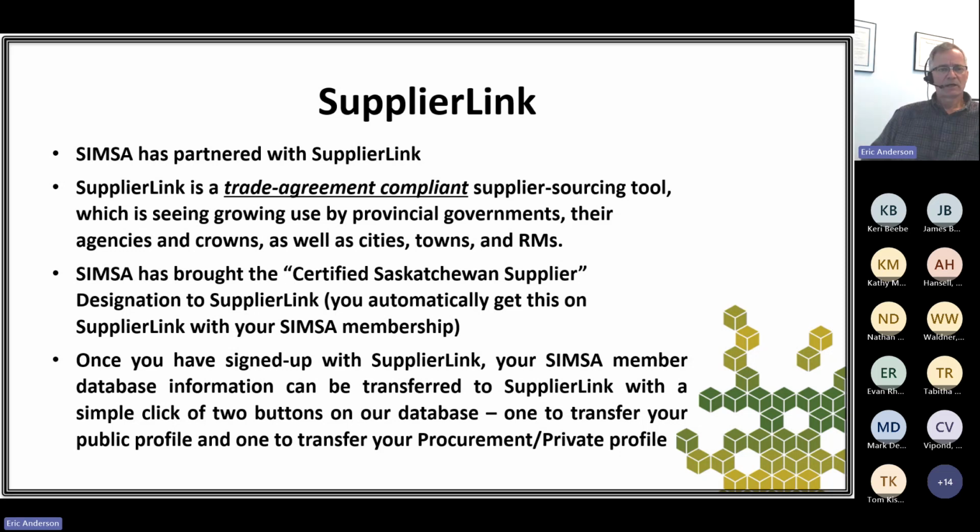Supplier Link, some of you may or may not have heard of this. It's kind of another database system that's out there that SIMSA partnered with. It's a trade agreement compliant thing. It's getting used more for municipalities, RMs, cities, and the government of Saskatchewan's looking at rolling it out a little more as well. It's a way for them to do sourcing and find local suppliers and keep track of how much work their staff is doing. It's got a huge tracking event on the back end. So a manager of procurement for a city can see that his staff actually went out and solicited the RFP to a bunch of companies and such like.